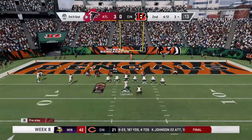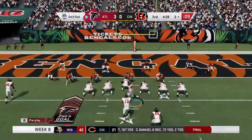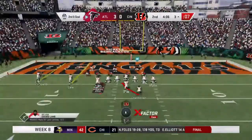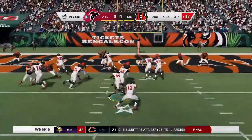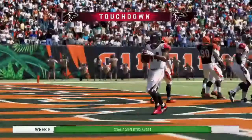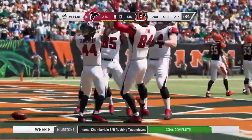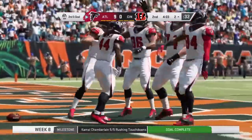Under 10, 22 Jet Bomber, 22 Jet Bomber. Set, go, be ready. Set, go. On second down, Chamberlain. And he gets in. Touchdown, Atlanta. A great play there, his 6th touchdown of the season.